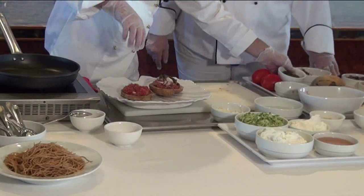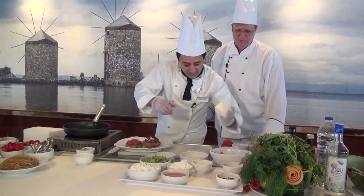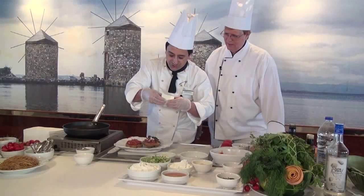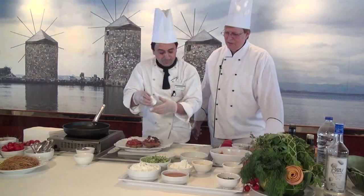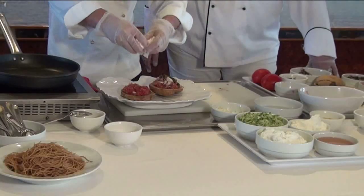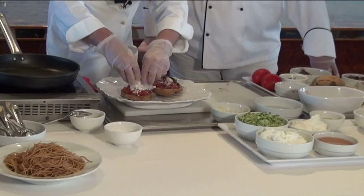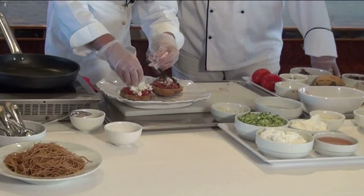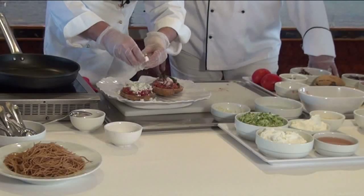Okay. Now, the second one. Have some feta cheese. Oh, beautiful. It's the most famous Greek cheese. Yeah, but it's better in Greece than it is in the U.S. It is rare when I get feta in the U.S. that tastes like feta in Greece. Yes, it's original feta cheese.